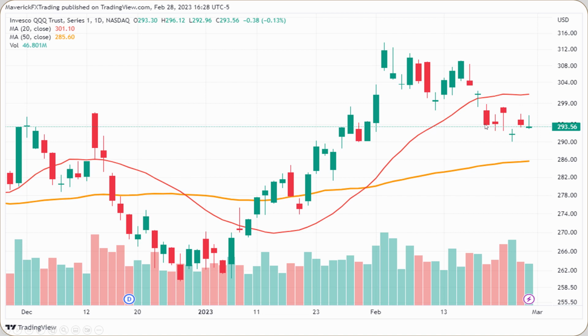NASDAQ, not at the 50, but same story. Last Tuesday when we talked, it did set a lower low. It tried to bounce, didn't have it, went down, up, and now down again, just sideways, almost exactly flat from where we were. So I thought we would bounce.